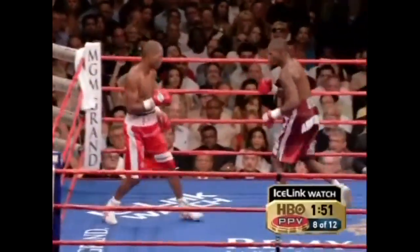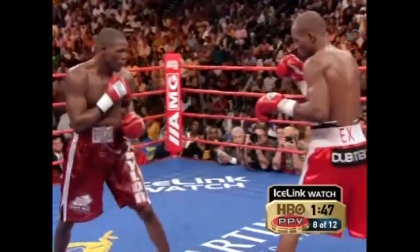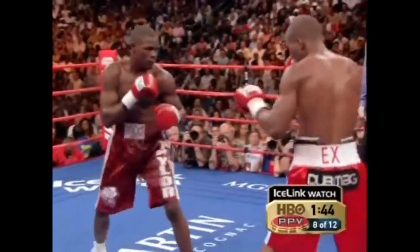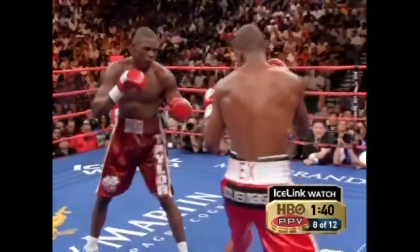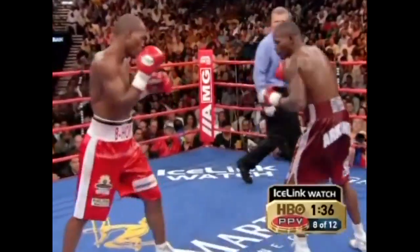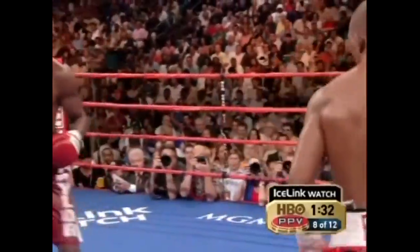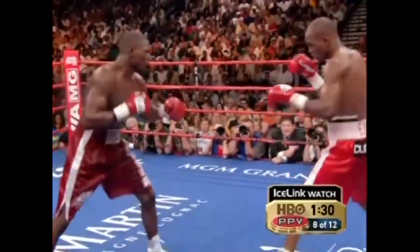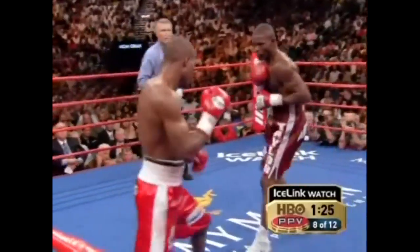And now Taylor is willing to exchange, and Hopkins begins to throw a little more, and they're even in that exchange. Jab from Hopkins, pretty rare so far. Second jab from Hopkins. In recent fights, watching Bernard Hopkins fight is like watching someone swim laps. He hasn't been active, and he hasn't turned it up here.